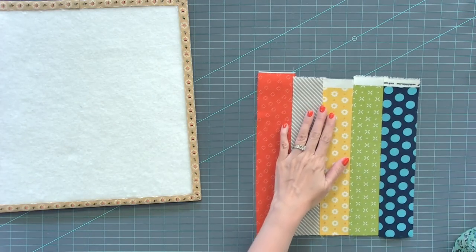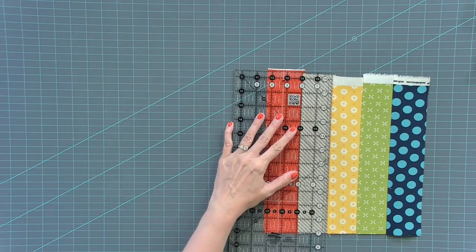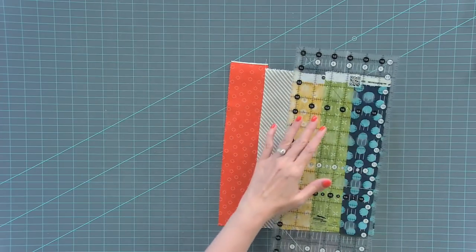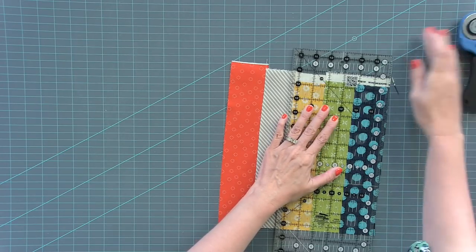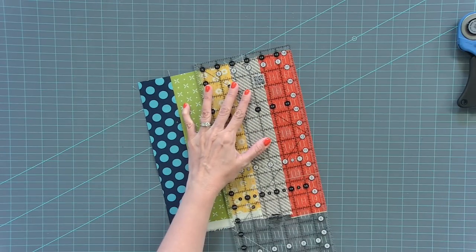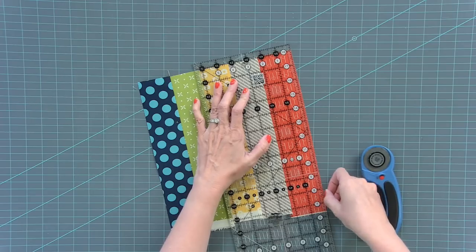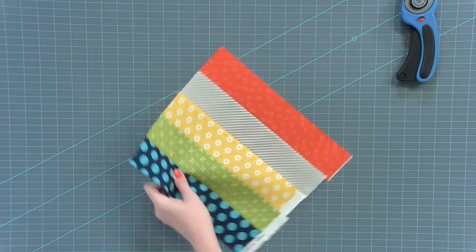Okay, so these should be 2 inches exactly, and they are. And that's how I got them exactly 2 inches. Now I need to trim the outside. So I'm going to do 2 1/4 here, and then I'm going to do 2 1/4 on the other side. That one's probably not going to have as much. So this should now be 10 1/2.